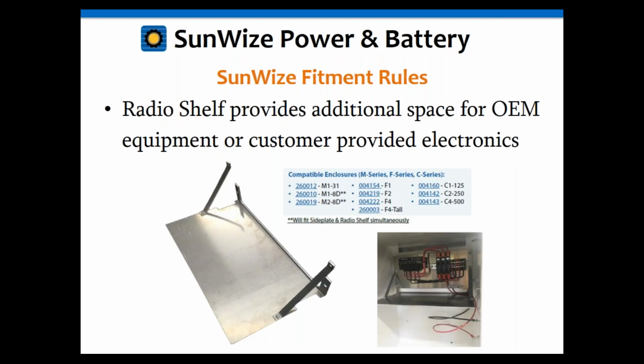So another thing I want to talk about that ties closely into this is our radio shelf product. This radio shelf product is extremely handy for our customers to be able to set or place their own power electronics. That's usually the equipment that our systems are powering, but it could be auxiliary devices that serve a separate purpose on site, or non-load consuming equipment. It could be a variety of things.